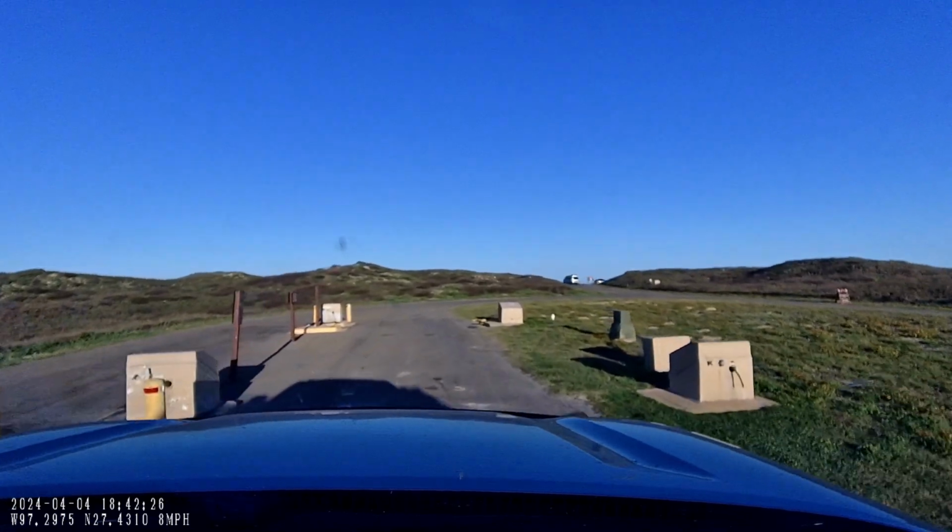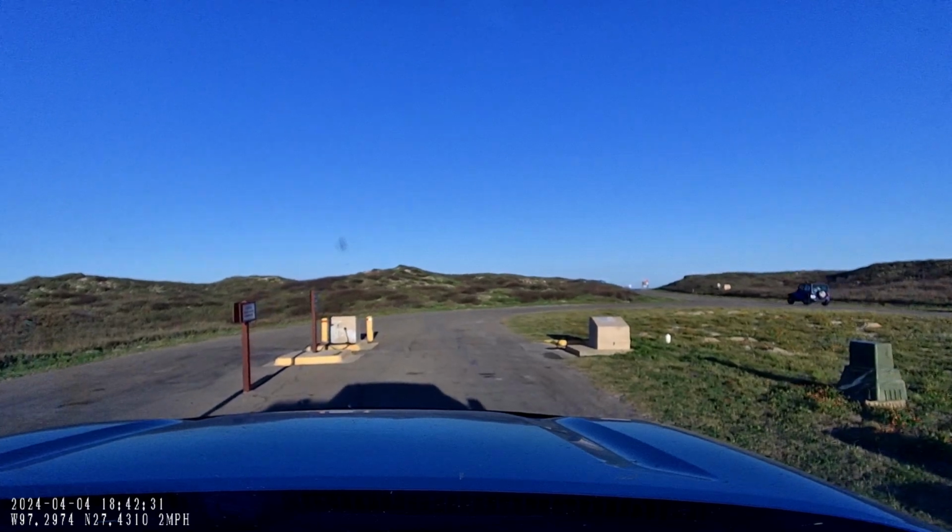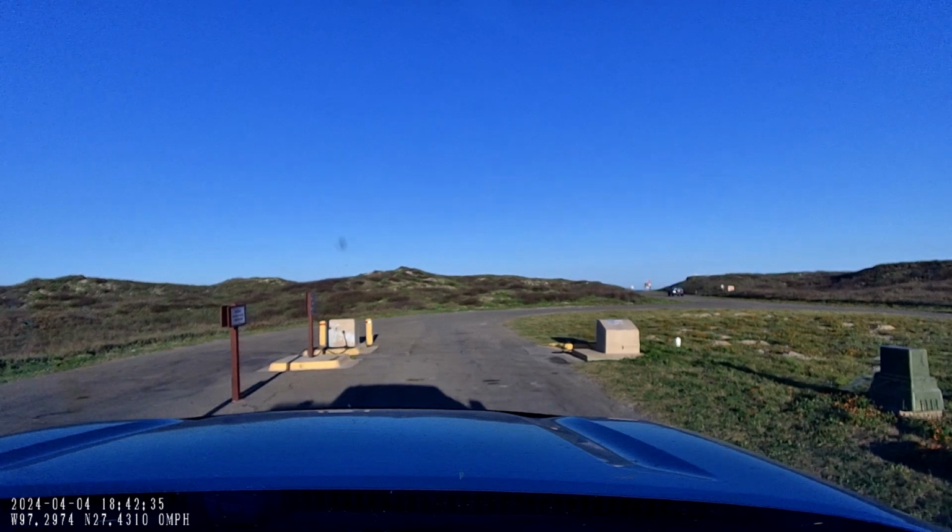Okay, this is us returning to the dump station where we dumped our tanks and filled up our fresh water for the long weekend.